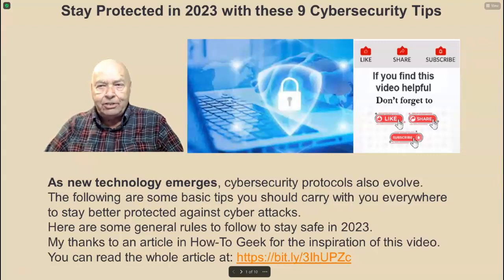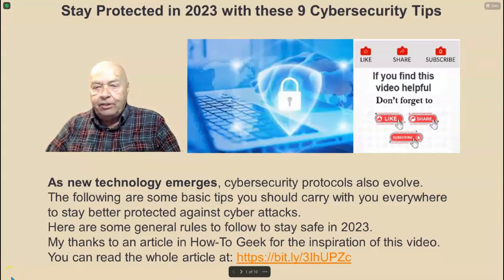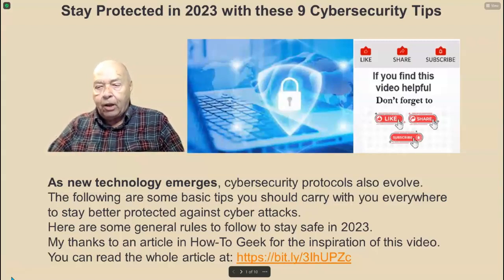Stay protected in 2023 with these 9 cybersecurity tips. As new technology emerges, cybersecurity protocols are also evolving. The following are some basic tips you should carry with you everywhere to stay better protected against cyber attacks. Here are some general rules to follow to stay safe in 2023.